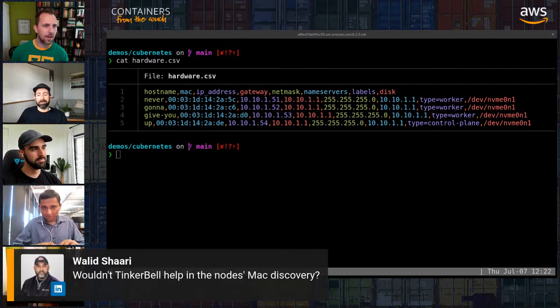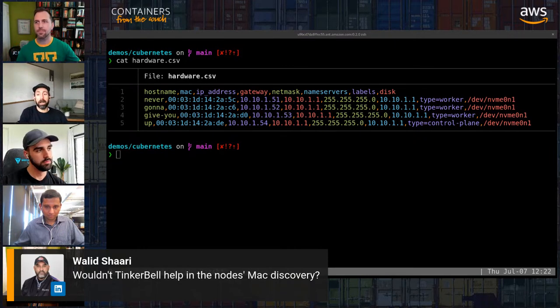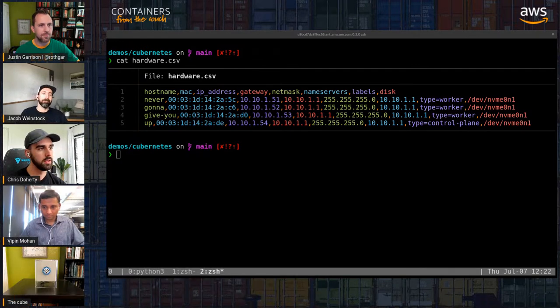Yeah. And Wally was asking if Tinkerbell would help with node MAC discovery. That's a good question. The current answer is no. At the moment, there is no kind of discovery inside of Tinkerbell itself. But that is a roadmap item or a discussion topic that has been brought up in the Tinkerbell community, and hopefully in the future we'll have something like that. Probably a good time to call out that Jacob and I both maintain on the Tinkerbell project as well, so we're contributing to that roadmap quite heavily.